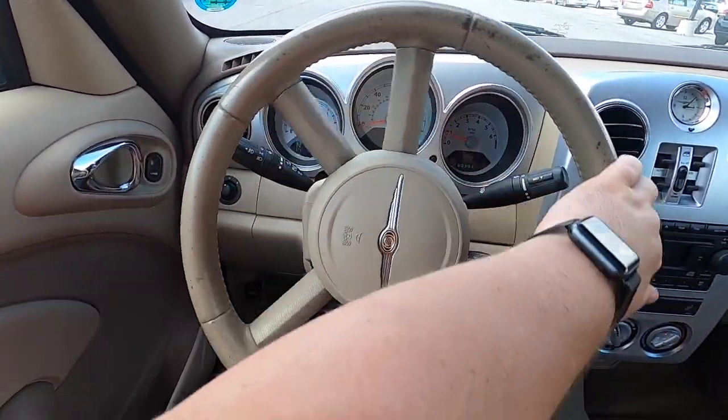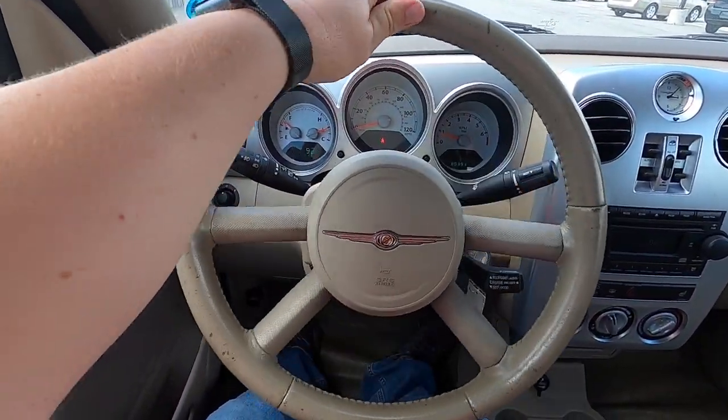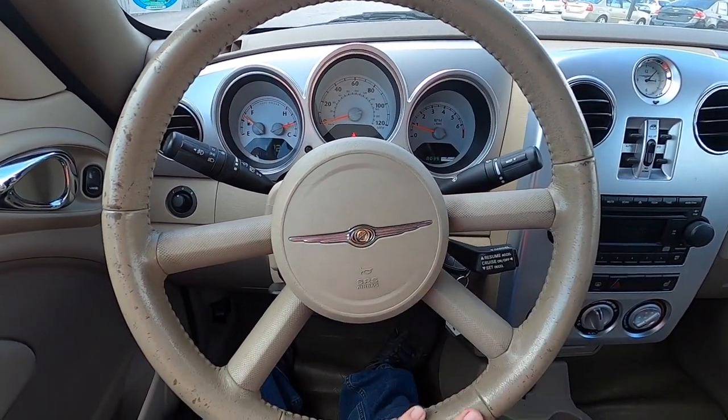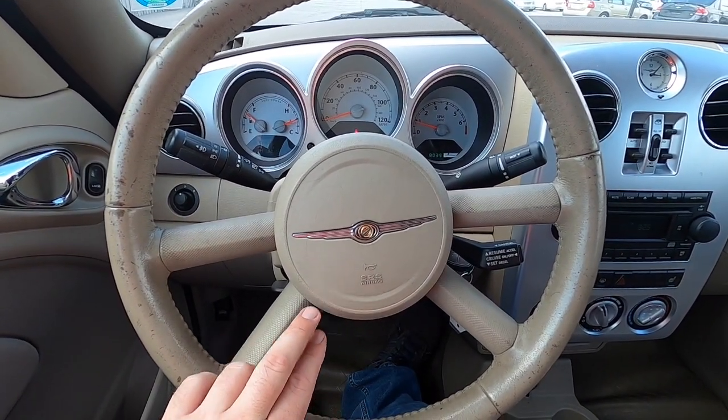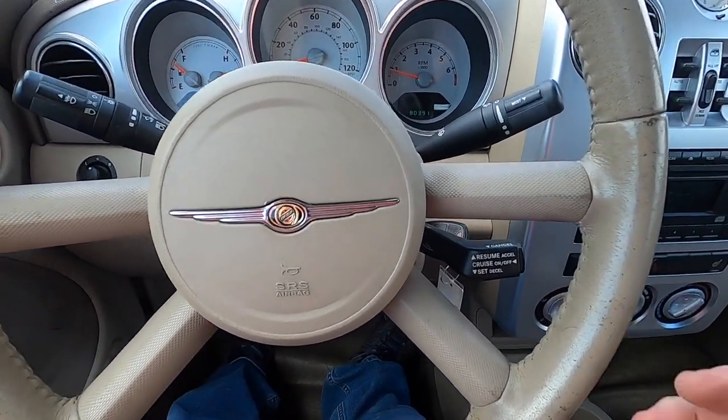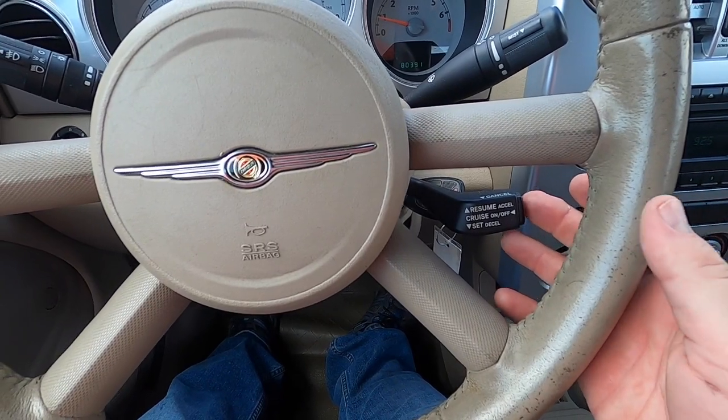As you can see here, nice, fluid, easy to use, power assisted steering. A very classic four spoke design. Does have your airbag cover in the middle. As you can see, there's no steering wheel controls to be seen, with the exception of this little lever here, which is your cruise control.